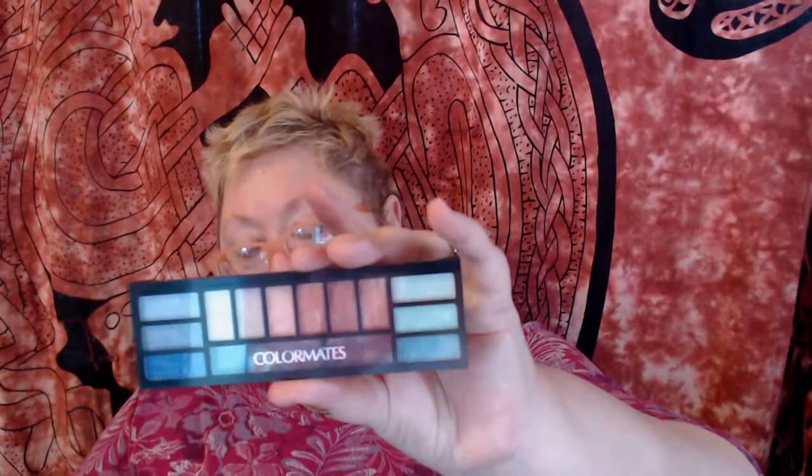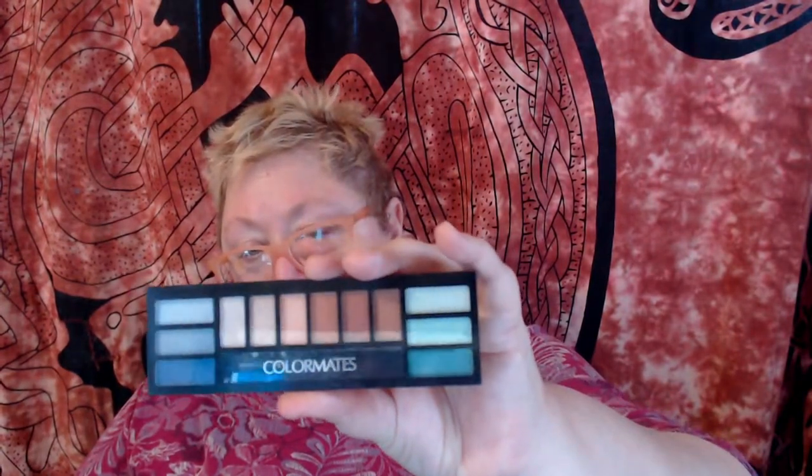Some pastels. Color Mates had some warms. Color Mates, and it's all sparklies. There's green on one side, blue on the other, and some browns and other neutrals in the middle. Some of the LA Colors 6-pans. I've got a blue one and a green one. And I did that backwards. That's okay.